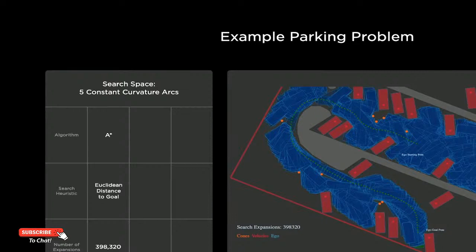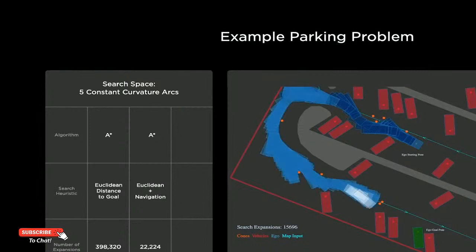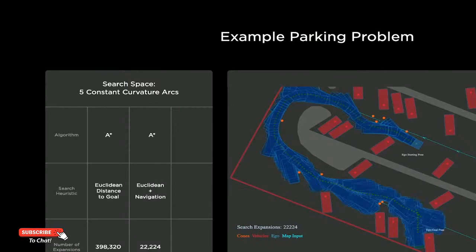So if you add a navigation route to it and have the car follow the navigation route while being close to the goal, this is what happens. The navigation route helps immediately, but still, when it encounters cones or other obstacles, it basically does the same thing as before: it backtracks and then searches a whole new path. And this poor search has no idea that these obstacles exist. It literally has to go there, check if it's in collision, and if it's in collision, back up. The navigation heuristic helped, but still this took 22,000 nodes.